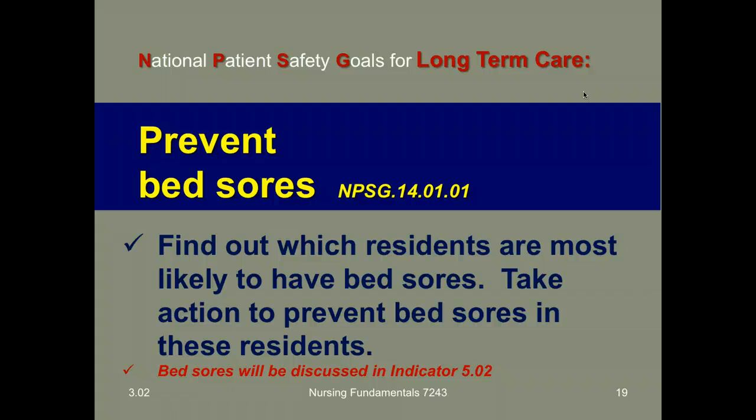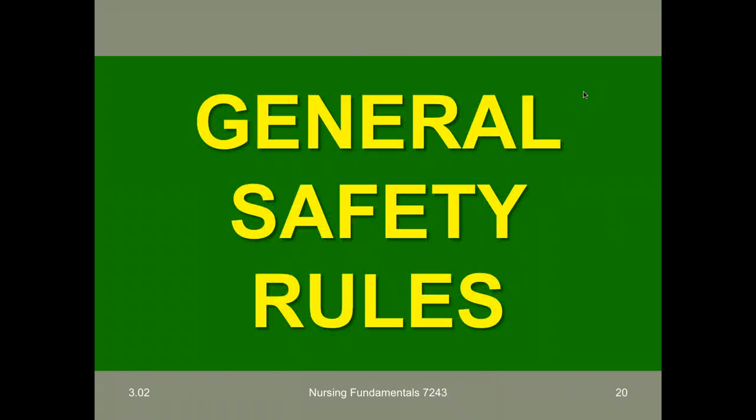Next patient safety goal is prevention of bed sores. We have to find out which residents are most likely to have bed sores and take action to prevent those. And we will actually discuss bed sores in Indicator 5.02.